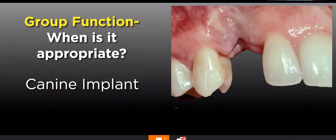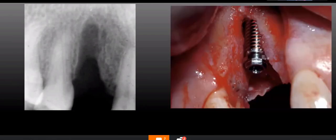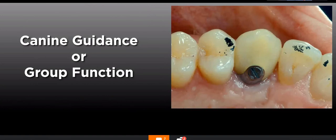What about a canine implant? No buccal plate, implant goes in. Dave Matthews, my periodontist, did the grafting, membrane. Here it is at uncovery, great result. Now, do we put the guidance on the cuspid, or do we use the adjacent teeth? This is an old external hex implant. External hex implants are notorious for screws loosening. Modern implant, I would use like a Straumann bone level fixture. I would use the canine guidance, wouldn't bother me.